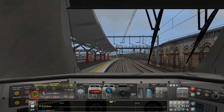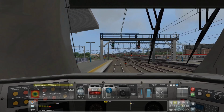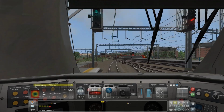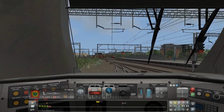And already I'm speeding. Let's slow down. There we go. So that Virgin train going past there I would have recorded from the top of that building you can see just in front of us.